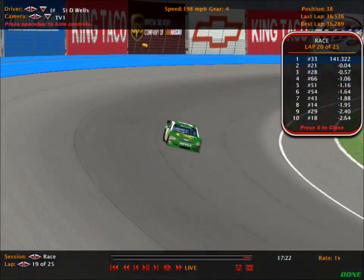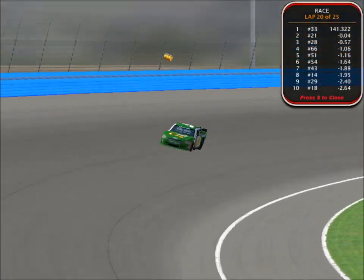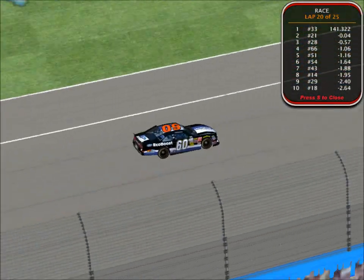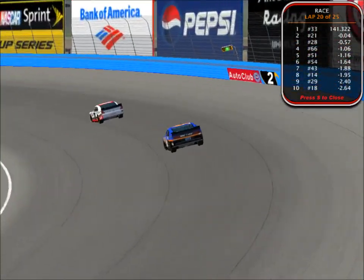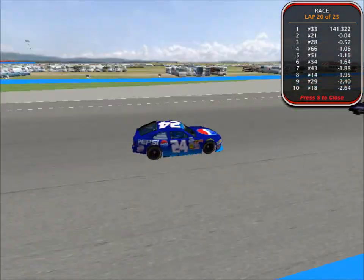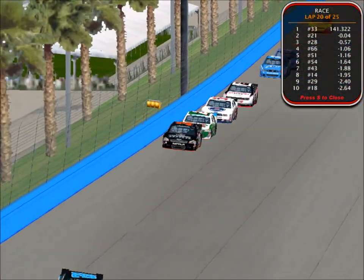Danny Wells is not the leader after all. He's back on the lead lap, but he's in 38th. So something did happen to Danny Wells and we didn't see it. We'll have to go back at the conclusion of this race and see what happened. Right now the field has been separated big time after the pit stops.